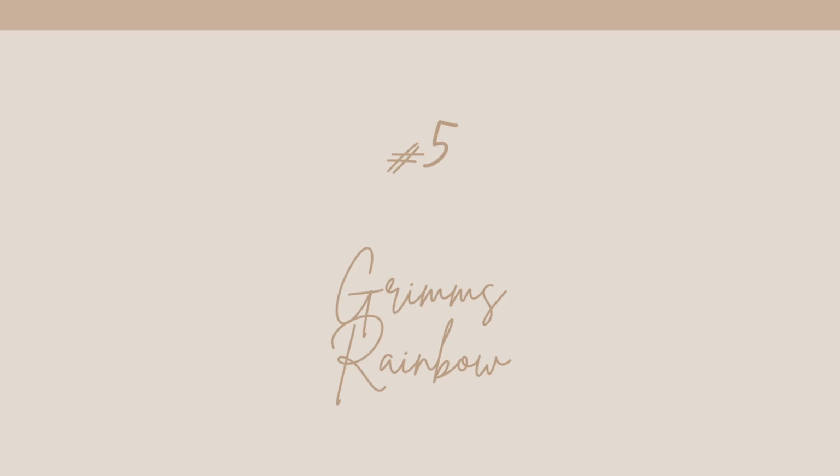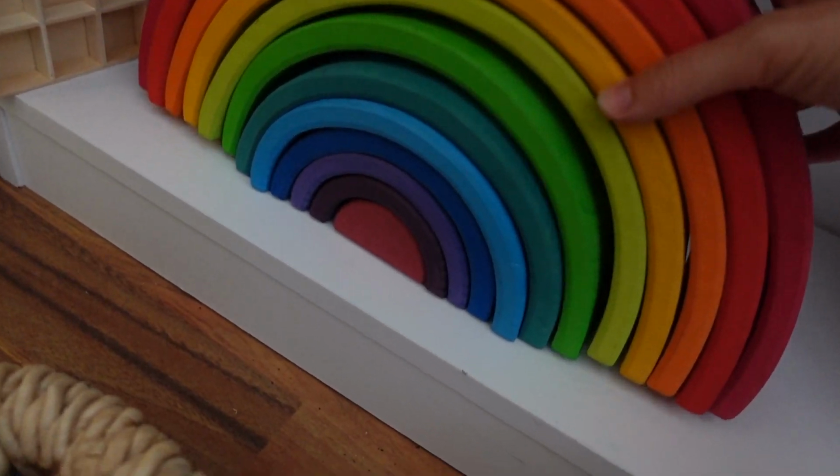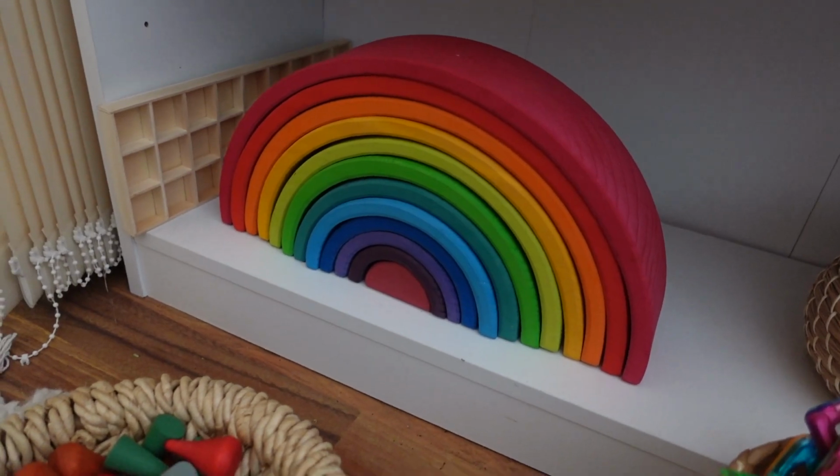Number 5, I wasn't going to put on here because I did say I wanted to keep the list cheaper, accessible type things, but we do love it so much, and if we did get rid of everything in the playroom, this is something that we would absolutely keep, and it is the Grimm's Rainbow. So we've got a smaller one and a larger Grimm's Rainbow, and they're both played with equally, but the larger one I would say is slightly better because there are so many more options with it.